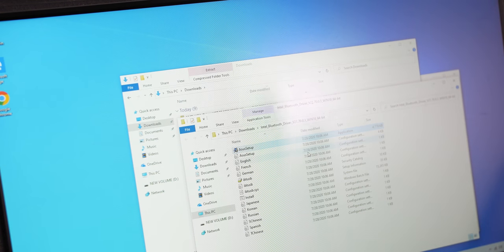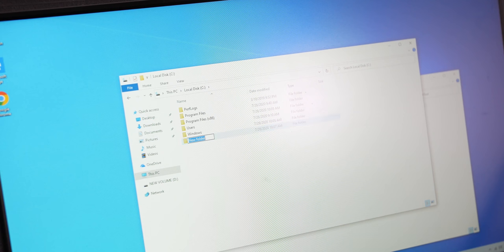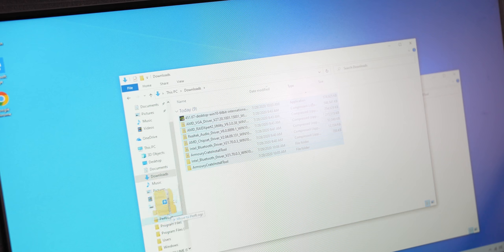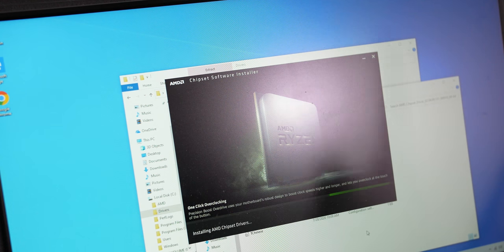And by the way, after downloading some of the drivers, they might tell you to restart. I would suggest just restarting, but once you're done with all the drivers, you would restart anyways just to make sure that all the drivers are successfully downloaded. I also suggest making a new folder called drivers and just dragging all your drivers into this folder just so you can keep everything organized. Let me just do that right now. Where was it? Local disk. Drivers. There we go.